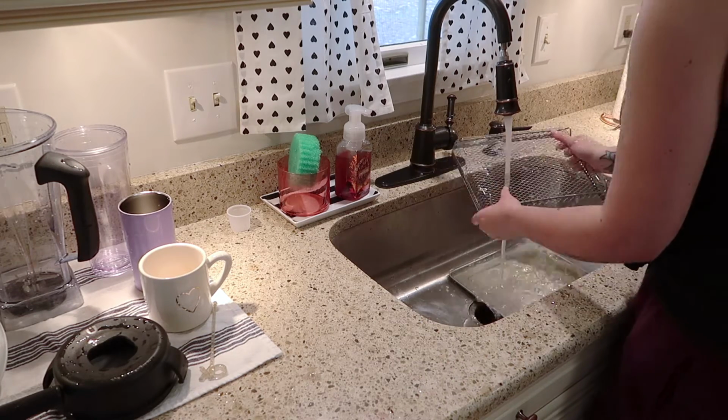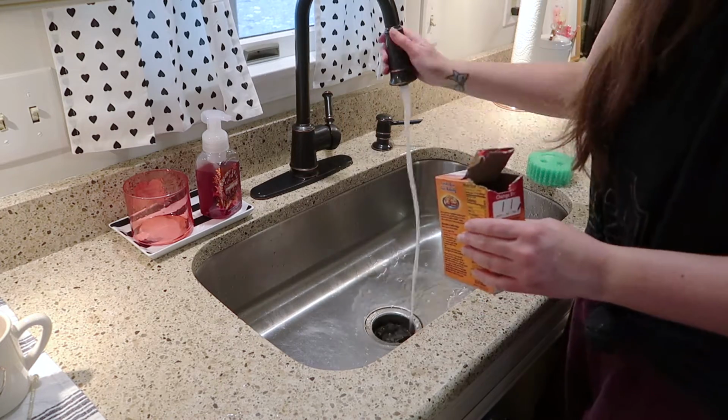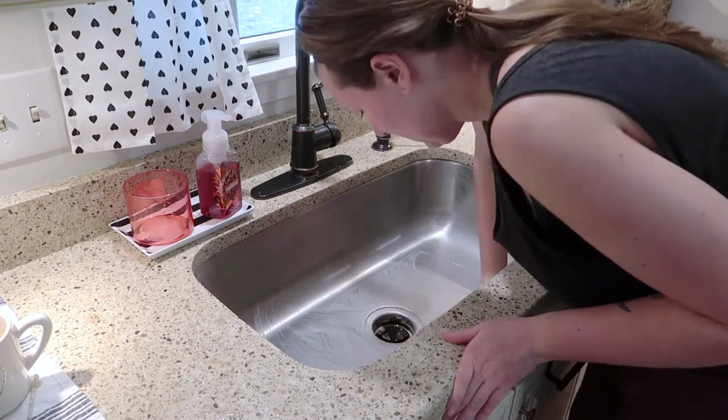And then my favorite part of cleaning my kitchen is definitely cleaning out my sink. I don't know why, I just think it's super satisfying. All I use is baking soda and a couple drops of Castile soap with my Scrub Daddy.